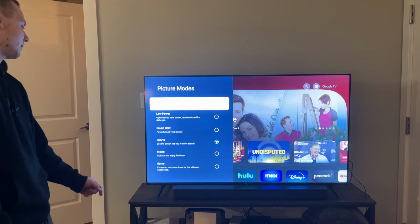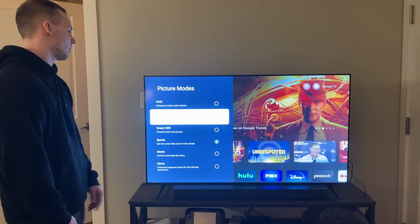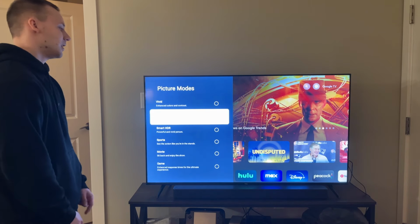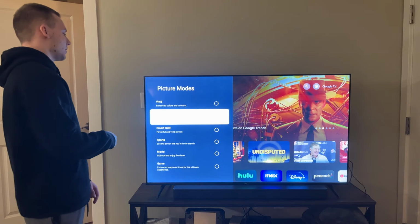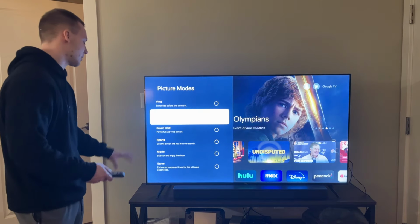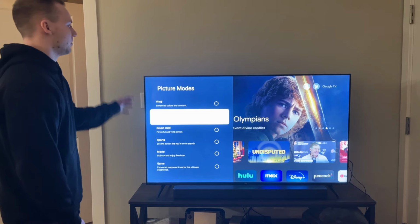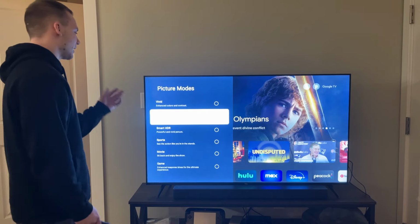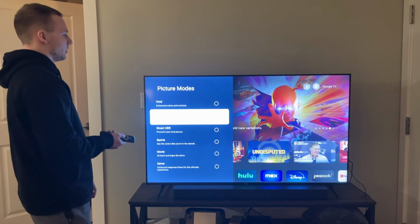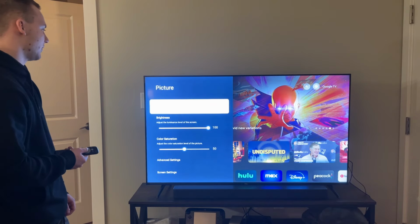Similar to my LG TV, we have vivid, so you know it's enhancing contrast and colors. We have low power, which is going to dim some stuff. Although I noticed for this TV, I don't know if it's because it's QLED, which is essentially a bunch of different local dimming zones, and I think for this TV it's 100 different dimming zones it can do. So you don't have those really grayish areas on your TV. You get much better contrast with local dimming. Smart HDR, powerful and vivid.